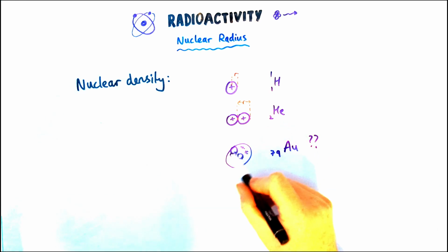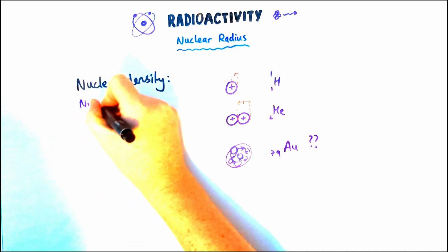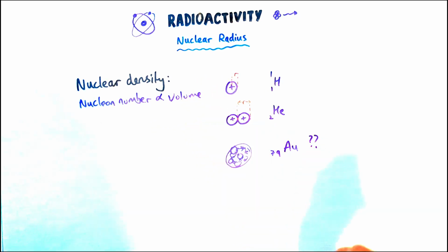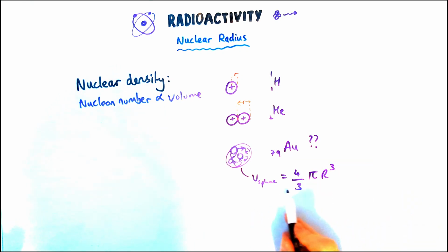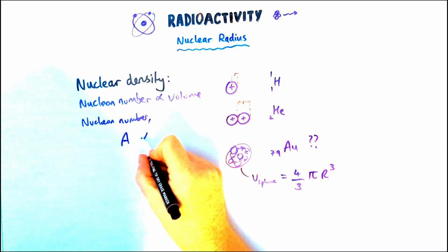So we're going to look at how the nucleon number affects the nuclear radius, and then how it affects the density. The first thing to note here is that the nucleon number, the number of protons and neutrons, is roughly speaking proportional to the volume. So the nucleon number A is proportional to volume. Now the volume of a sphere is equal to 4/3 pi r cubed, so volume is proportional to r cubed. So using these two relationships, we can say nucleon number is proportional to r cubed.